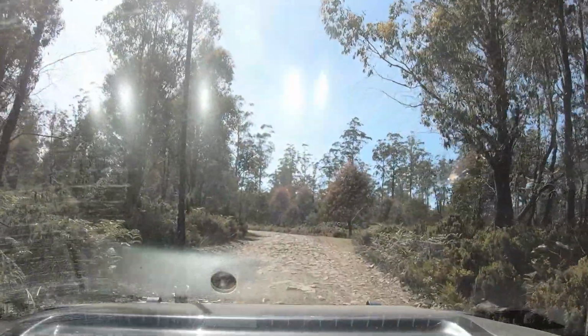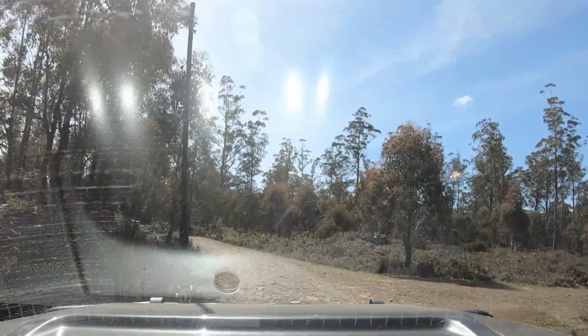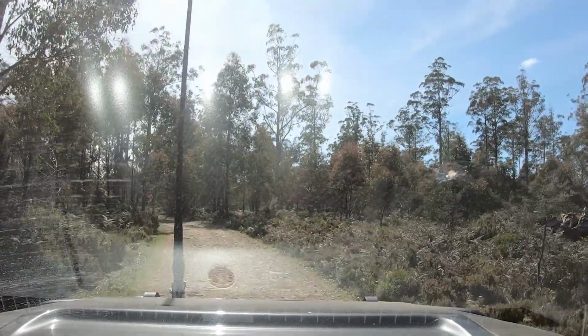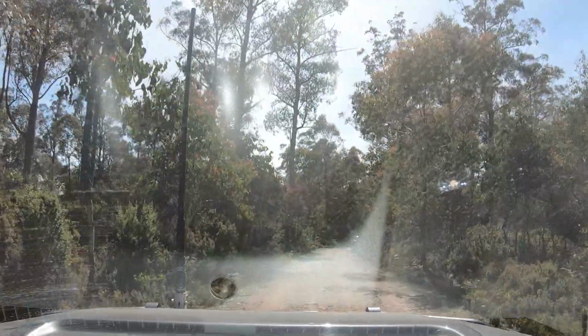Kind of opposite to Canada in the autumn, which is this time of year. The trees turn red because of the winter coming. And in springtime, the trees turn red here because of the new growth. We're coming up to our turn.